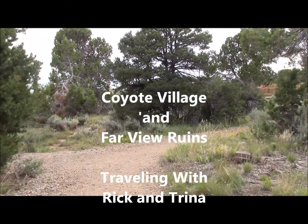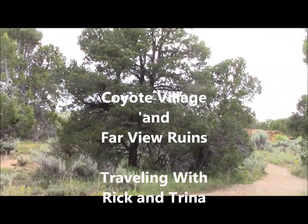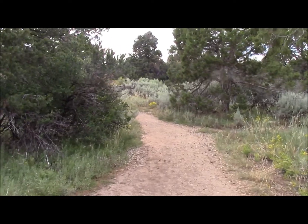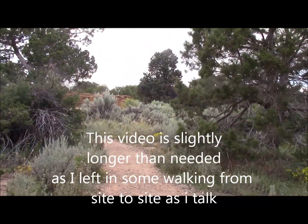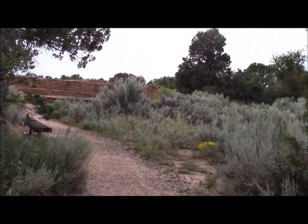Took a little half-mile trail back here to a place called Coyote Village. Want to see what this is. Yeah, we're just about done for the day. Heading back to the campground here shortly.